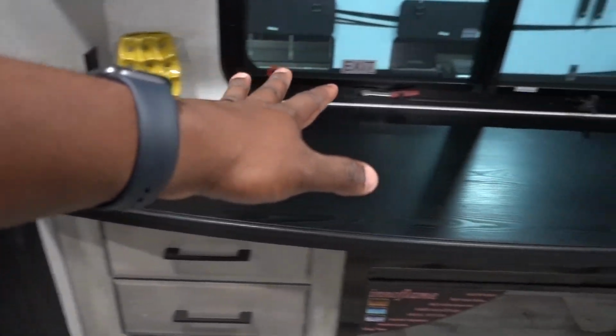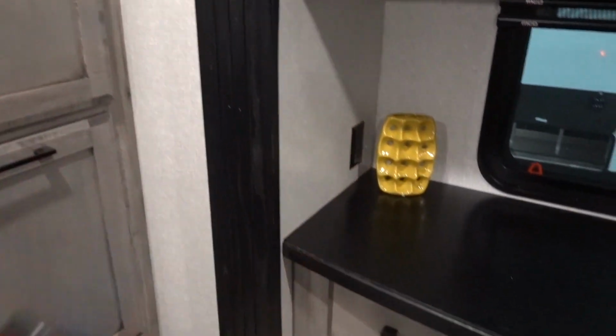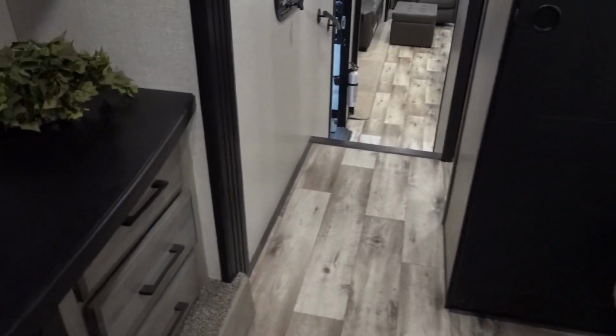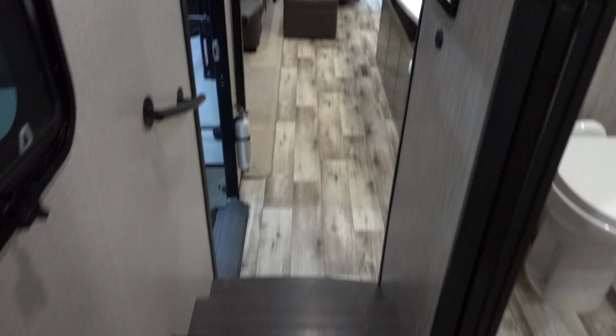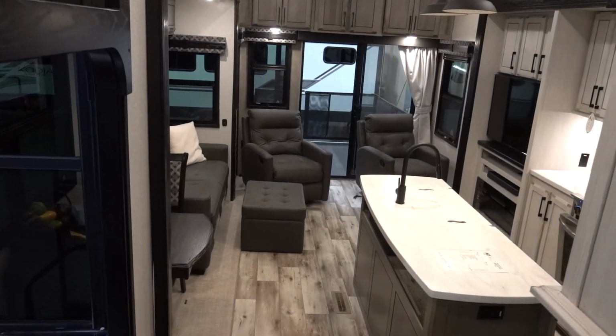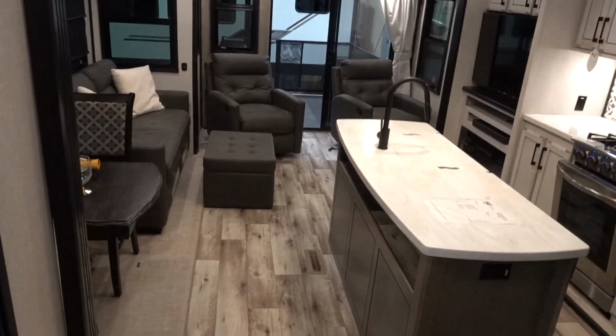Look at the amount of countertop space you have. You can put a coffee pot right in your bedroom. Wow. Whisper quiet AC unit. Yeah, this is a great use of space. It's not a big RV as you saw. It's about 36 foot 8 inches, not bad.